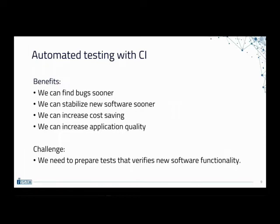With the use of continuous integration, we can find bugs and stabilize new software sooner. All this can increase cost saving and application quality. Automated testing with continuous integration improves the transparency of software development and also developer morale. Besides these benefits, automated testing with continuous integration has a challenge. We need to prepare new tests for testing new software functionality.